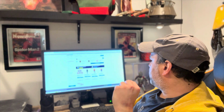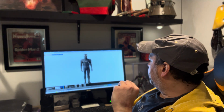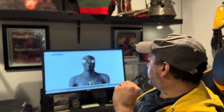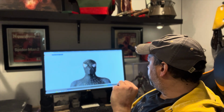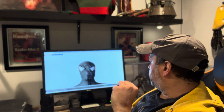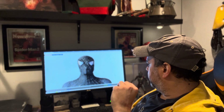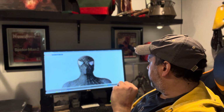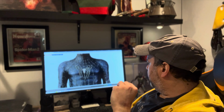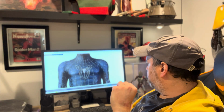All right, let's take a look at the black suit, which is the symbiote Spider-Man suit. You can see here the pictures are really good as well. That's why I love it when some of these original costumes and pieces come up for auction, the pictures are usually really good definition. You can get really close.